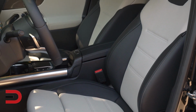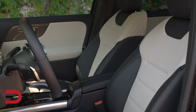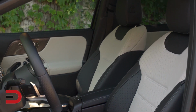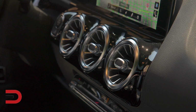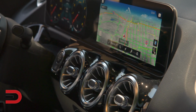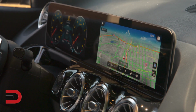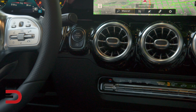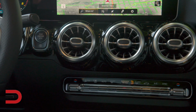It also includes standard safety and tech like blind spot monitoring, a backup camera, digital gauge cluster, automatic emergency braking, a child seat sensor, 7-inch infotainment display, four USB ports, voice control with Hey Mercedes activation, HD radio, eight audio speakers, and Bluetooth connectivity.